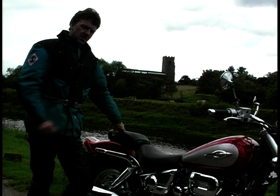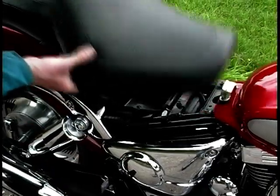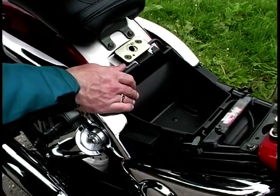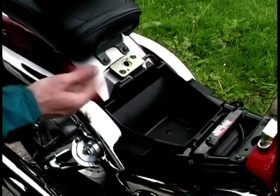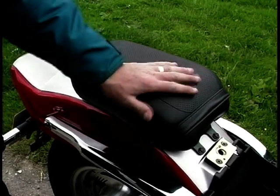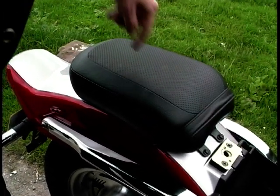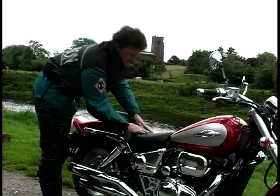And while we're on the subject of seats, this one actually comes off dead easy. Key in there, unlock it, and that comes up like that. You've got a little storage box there, little being the word. You wouldn't exactly get a week's shopping in there, but you'd get 1 or 2 bits and pieces. And the other seat, the pillion seat, if you don't fancy taking anybody else for a ride, a couple of bolts there, one at the back, that comes off, and you've got a nice, trendy looking single seat cruiser.